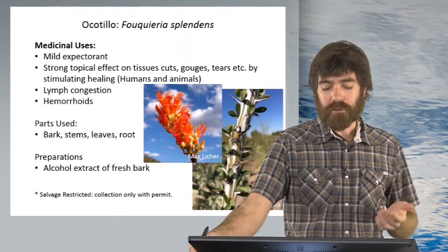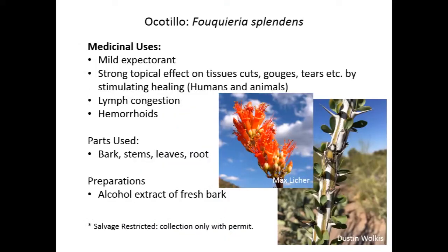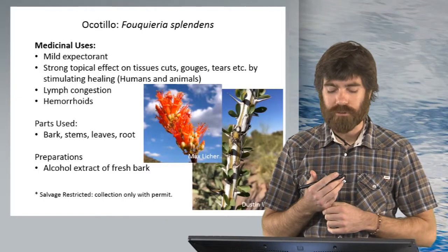Medicinally, it's a mild expectorant and has a strong topical effect on skin ailments. It's also used to get your lymph moving and has been used to treat hemorrhoids. You can use all parts of the plant. The flowers make a nice tea, although I don't know that it's medicinal.